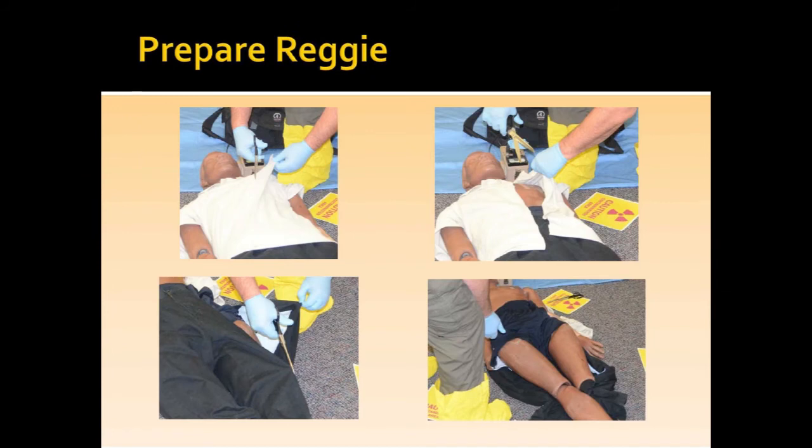Now it's time to fillet Reggie out of his contaminated clothing prior to packaging him for transport. Gently cut, do not tear, the outer layer of clothing beginning near Reggie's head. Roll the clothing away from Reggie to trap the contamination inside the roll. Roll Reggie onto his side to move the clothing farther underneath. Then roll Reggie onto his other side and remove the rolled contaminated outer clothing from underneath Reggie.